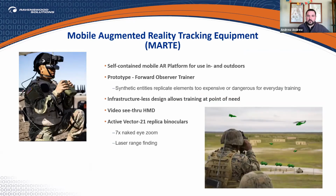Second product is Marty. Marty stands for Mobile Augmented Reality Tracking Equipment, and this is our self-contained mobile AR platform. It's designed to be used indoors or outdoors, and the specific niche we think we're in here is the minimal to zero need for infrastructure to operate. The takeaway from that being that potentially we can offer training to more people in a safer way, less expensive way, and still have accurate immersive training.